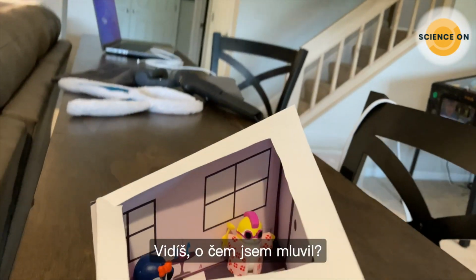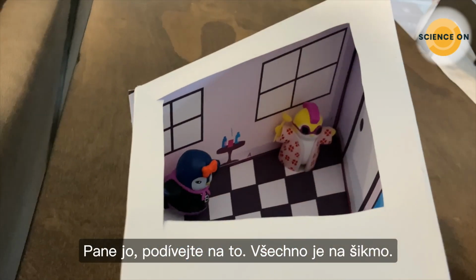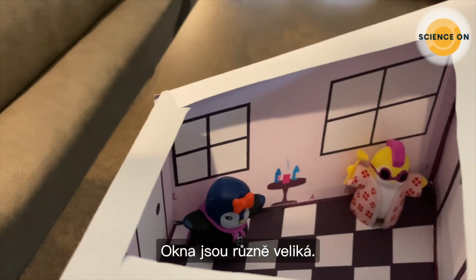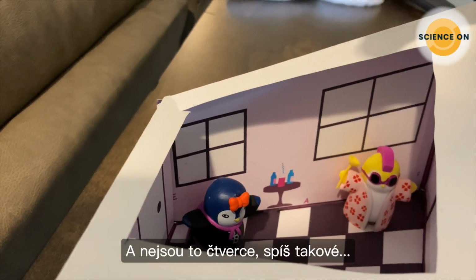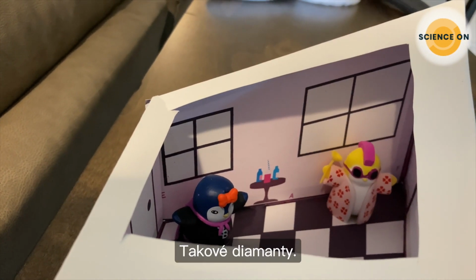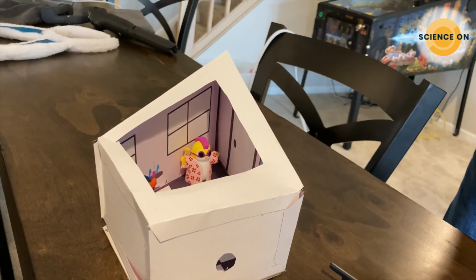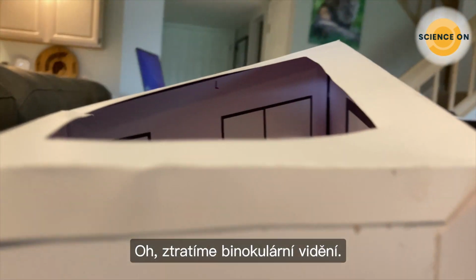Oh my! See what I'm talking about? Oh my goodness, look at that. Everything's all askew. Look, the windows are different sizes. Oh my gosh, yeah, the windows, and they're not squares. They're diamonds now. But when you look through the porthole on the front then, oh, you lose binocular vision.